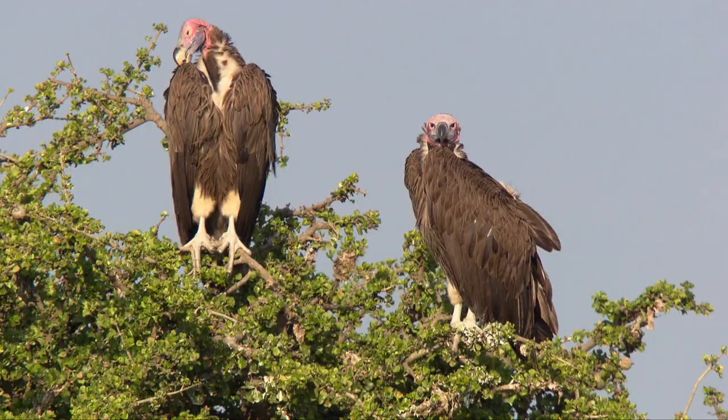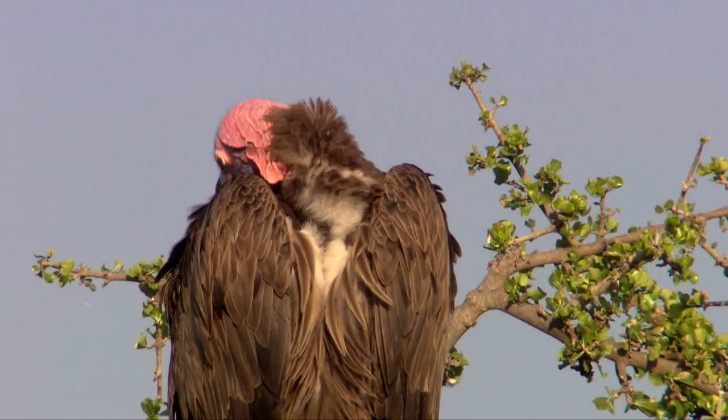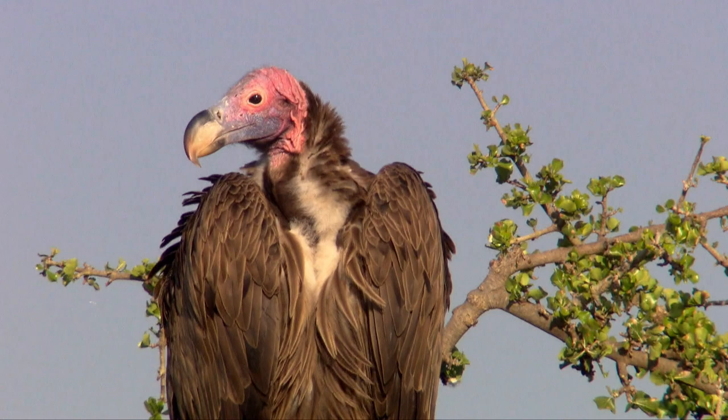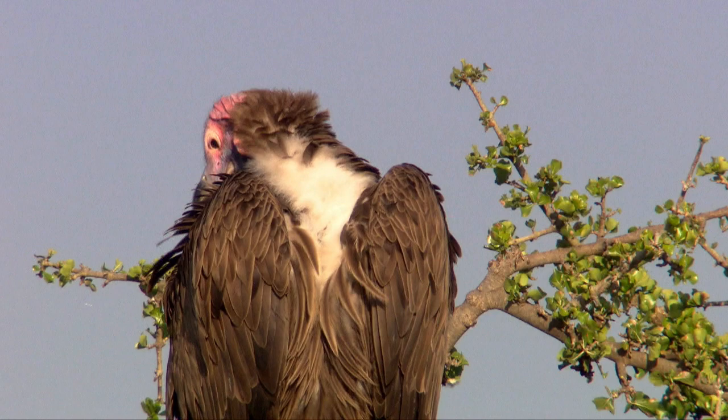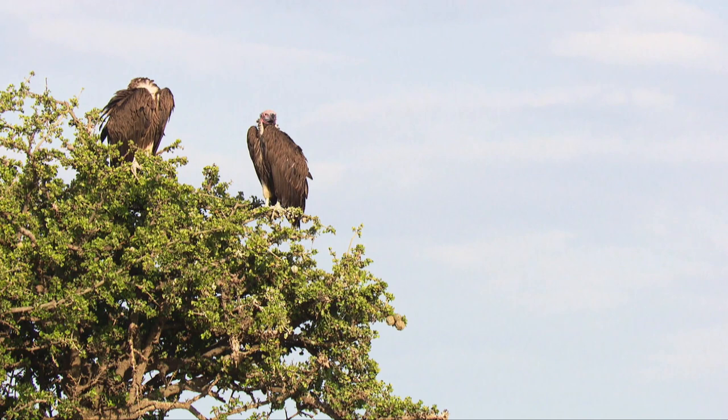Lappet-faced vultures are the health squad of the savannah. The scavengers consume and eliminate carcasses quickly and efficiently, preventing the spread of disease. The wingspan of these hefty birds can reach 3 meters, classifying them among the world's largest birds of prey.